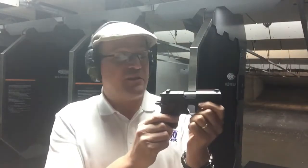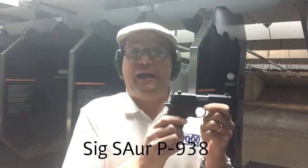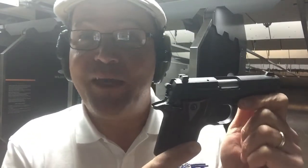And then once you're ready to get them into the handgun range, this might be an option. This is the Sig Sauer P938 .22 caliber semi-automatic. Isn't it cute? It's like a little 1911. It's got everything on the 1911, and it's small for small hands.